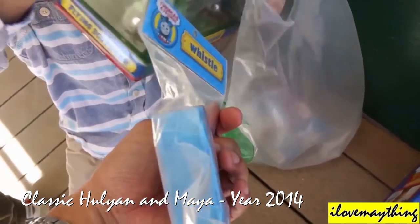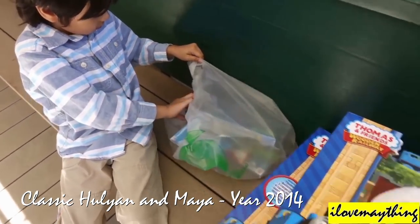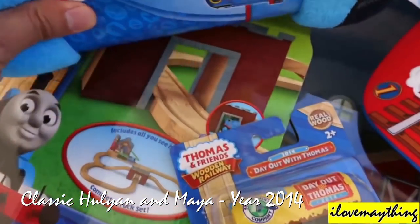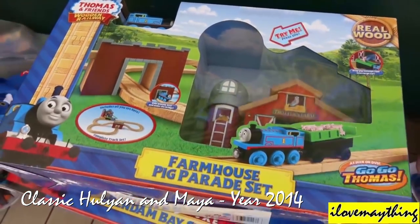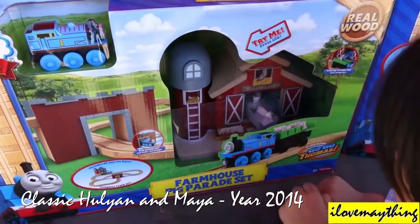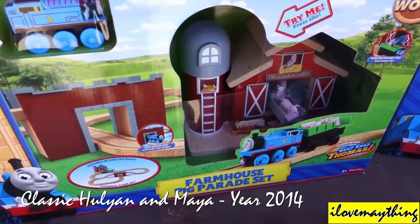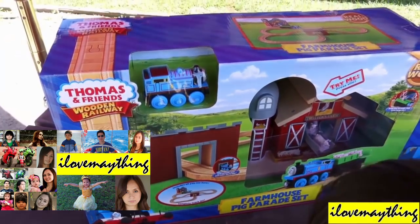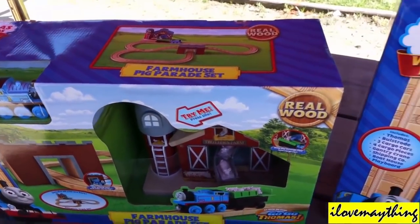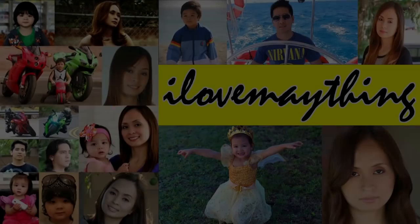Good afternoon, ladies and gentlemen. Welcome aboard the shuttle to the parking lot. Nice one. This is all it's going to do. And what are these two big boxes, Hulyan? Those are the farm. This is not the wooden railway set. Wow. Oh, nice. You see it, Maya? Nice, huh? Piggies. Wait, I know that there was 1, 2, 3, 4. Four pigs? Yeah, but there's only two. Maybe they're inside the farmhouse. Maybe. I cannot see them in the box.